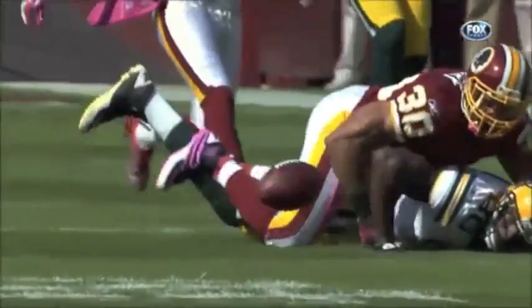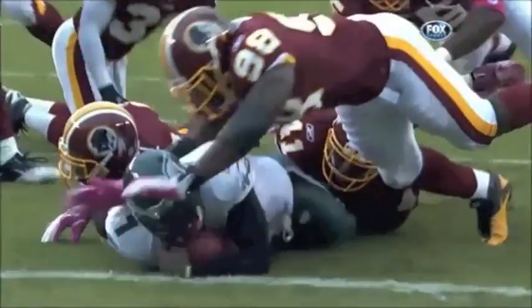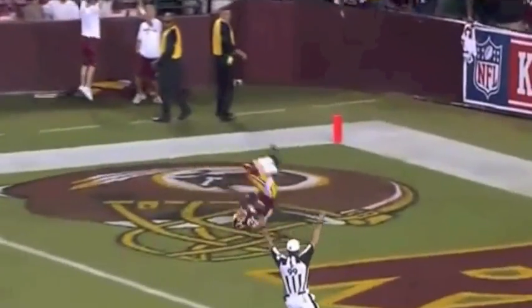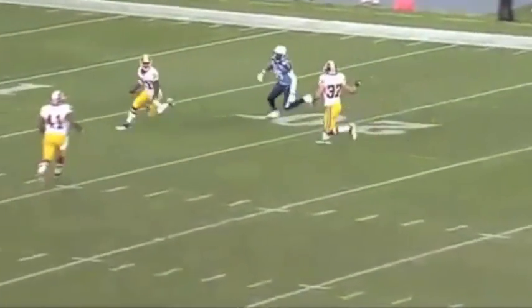London Fletcher returns. This guy should be a future Hall of Famer. All he does is make tackles. And with an improved front seven, look for the secondary to be even better this season. DeAngelo Hall made a Pro Bowl last year and should do the same this year as well. They also bring in O.J. Atogwe from the Rams, team him up with LaRon Landry, and that safety spot will be outstanding for the Redskins.